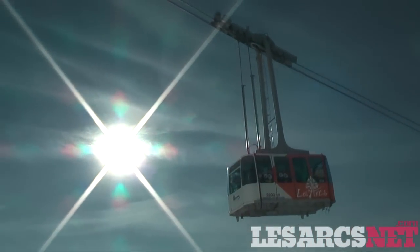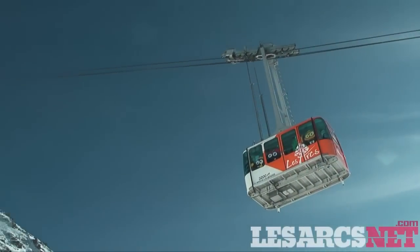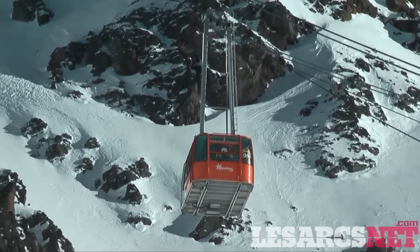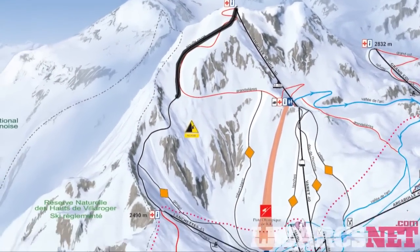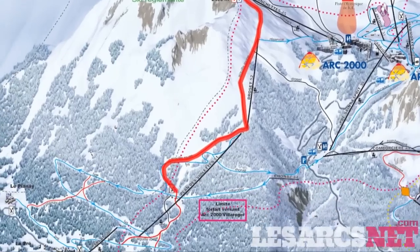One of the best well-known groomed black pistes, and a must for any experienced skiers visiting Les Arcs, is the Aiguille Rouge. This piste runs from the top of the highest point in the area, all the way down to the lowest village, Villaroger. An uninterrupted 7-kilometre run that drops a full 2,000 metres. Definitely one for the bucket list.